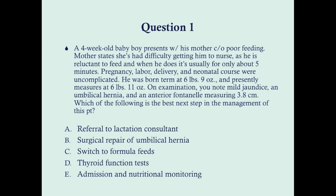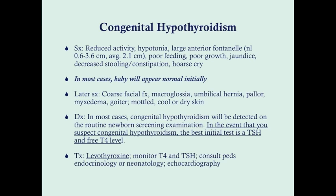All right, the answer to this question is D, thyroid function tests. So this is a classic presentation of an infant with hypothyroidism. Congenital hypothyroidism involves reduced activity, hypotonia, a large anterior fontanelle. The range is anywhere between 0.6 to 3.6 centimeters, the average being about 2.1 centimeters. This child was 3.8 centimeters.